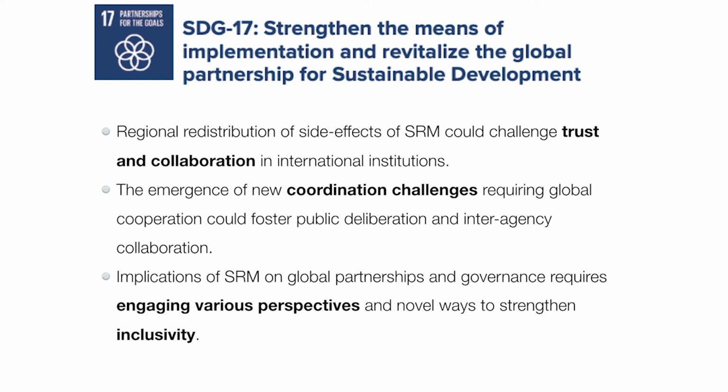And really, SRM represents a quite novel type of a coordination challenge, really requiring strong global cooperation, which could have an advantage in actually fostering such collaboration. But of course, it all depends on the level of trust that can be built and maintained between different partners on the global scale. And so it's also clear that we need to see much more effort in going into deliberation and strengthened partnerships, such that really various perspectives, various disciplines, various parts of society all across the planet get a say in these processes. And so we need novel ways to strengthen inclusivity, which again can be an opportunity to pursue such efforts, but also a challenge, as these are very complex issues.